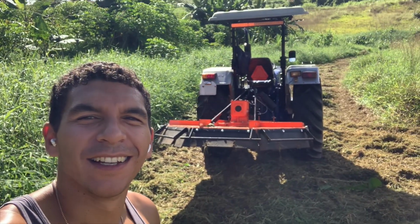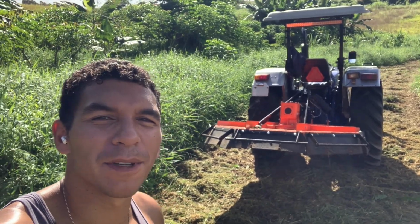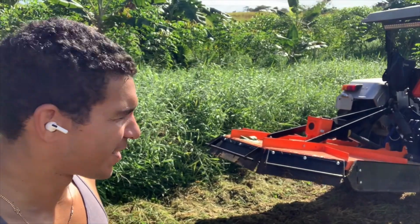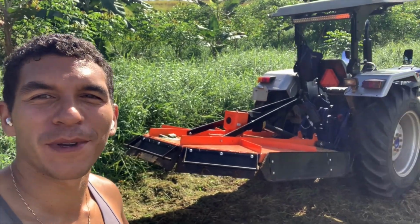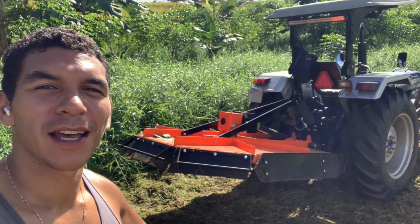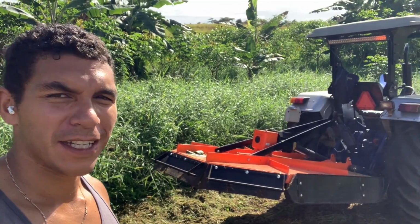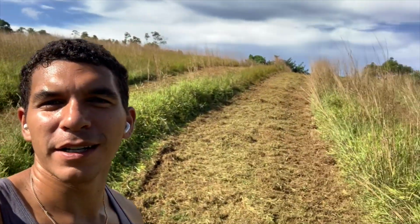Morning, everybody. So we got the newest addition to the Waka contract farming unit here. We got our new slasher. So this just rolled in yesterday from Global Machinery. Shout out to Hamza and Rohit and all the guys out there for delivering it. And I've actually just been taking it through its paces on the farm here, on the sandalwood farm.